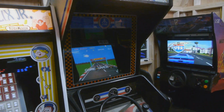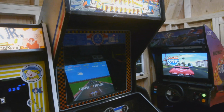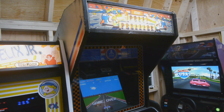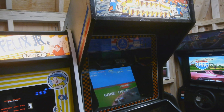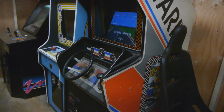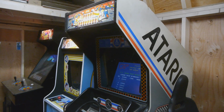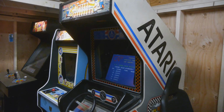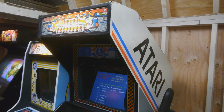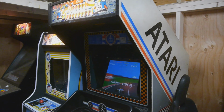Pole Position, great racing game. Picked it up for $200 and loved it ever since I got it put together and going. It's really fun to just come out and turn a few laps. I have the Pi Position board in it, so you can play Pole Position 1 or 2. I usually set it up for 2, just so people can play on the test track. It's a little easier for people that have never played the game before.